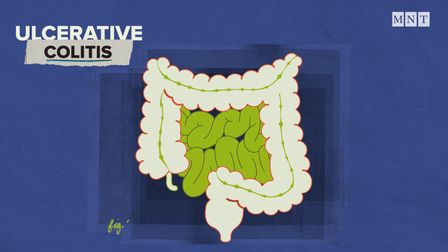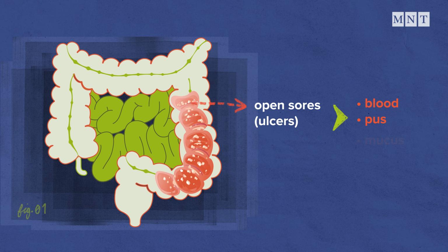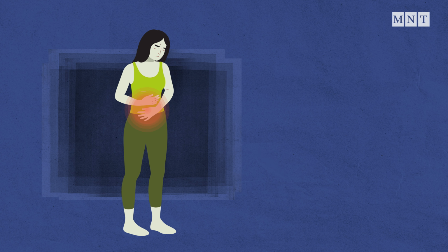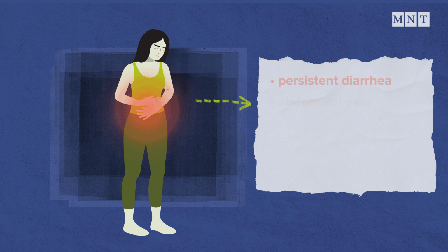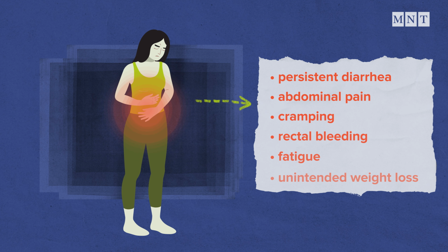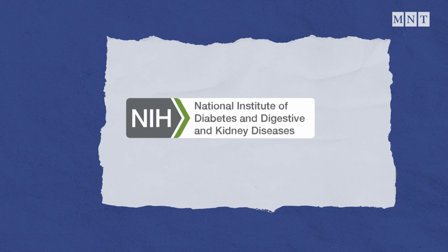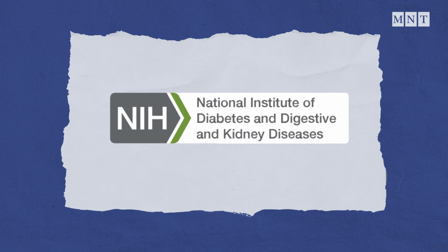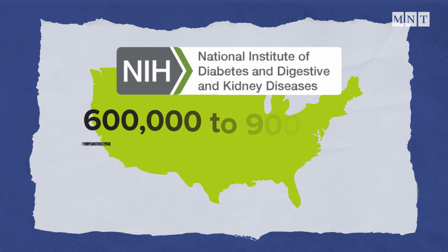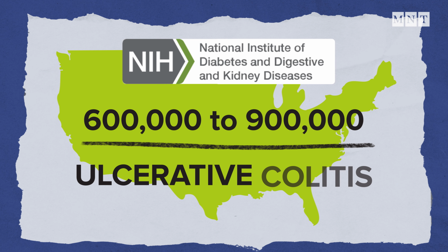With ulcerative colitis, the lining of the colon becomes inflamed and develops tiny open sores, or ulcers, that may produce blood, pus, and mucus. This inflammation can lead to persistent diarrhea, abdominal pain and cramping, rectal bleeding, fatigue, and unintended weight loss. According to the National Institute of Diabetes and Digestive and Kidney Diseases, about 600 to 900,000 people in the United States are living with ulcerative colitis.